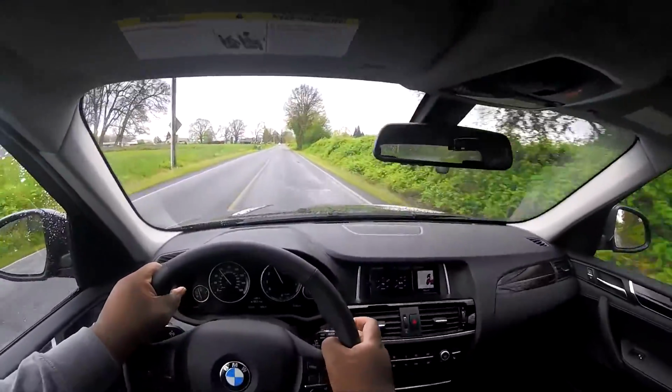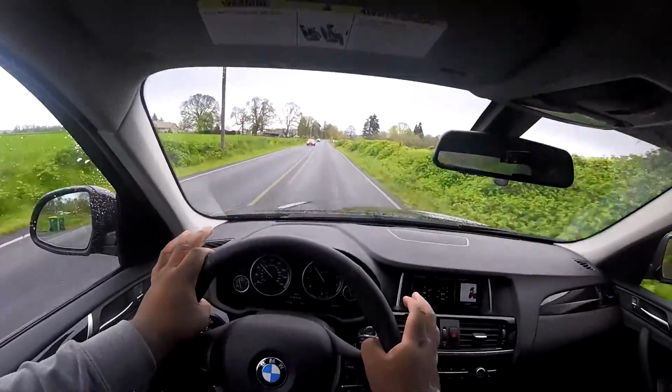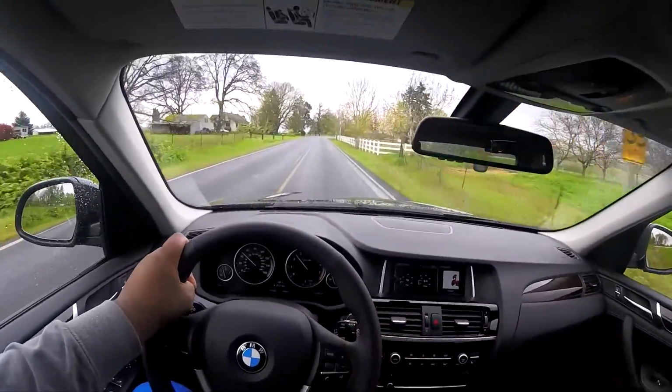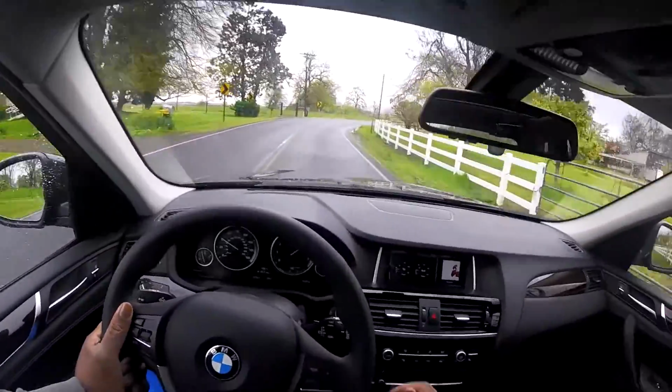How does a BMW X3 drive? Well, the BMW X3 drives really, really nice. That's one of my biggest surprises about driving this car. I thought most SUVs this size are kind of boring, no fun to drive.